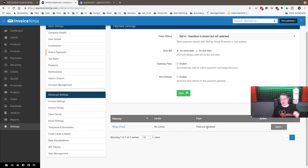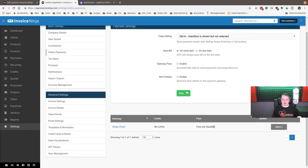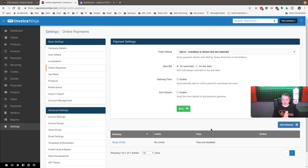And there are options, check the legalities of this, but you can add fees if you want. You can set up a fee when they use certain types of payment, because maybe there's a gateway or origination fee or something that you want to add. It does have that option there. We don't do it. Given the nature of our businesses, we don't add an extra fee to use a credit card versus mailing a check to us.